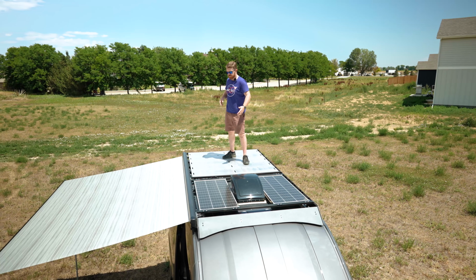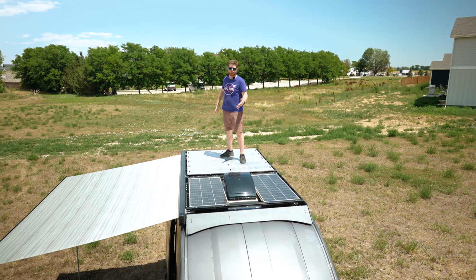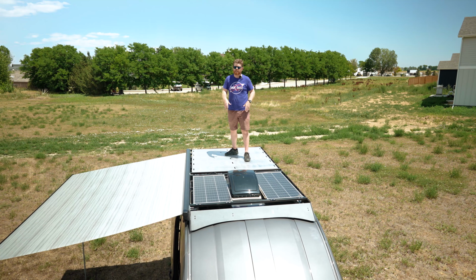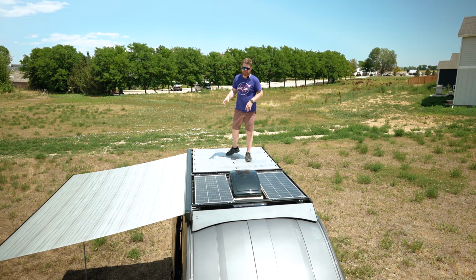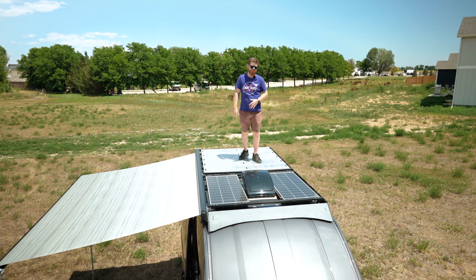So on this van, we put 5 of our AVC deck panels. These deck panels are modular, so you can add as few or as many as you would like to your build out. And they fit our rack as well as a lot of the competitors' racks out there. If you're interested in whether they would fit the rack you have on your van, check out our website and we have a list of what they'll fit.